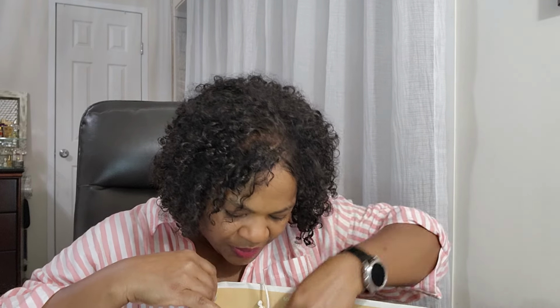It didn't have any soap in it, so it was very oily. I enjoyed that. Made my skin feel really nice and smooth.